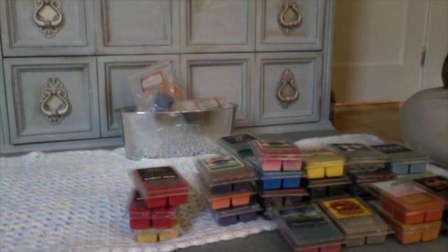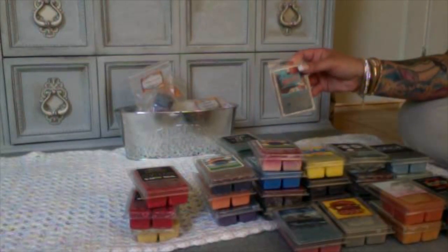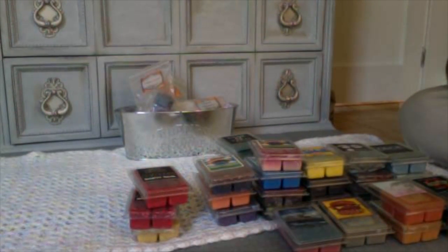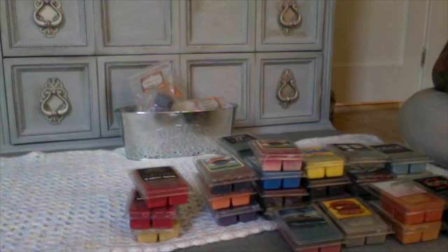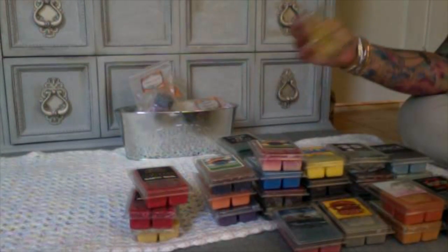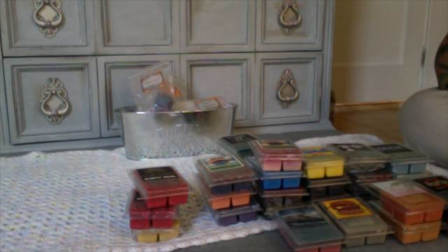Hagrid, which is shaving cream and tinsel. Tinsel is mixed berries, vanilla, peppermint, and pomegranate. I haven't smelled this one in a long time. I only ever melted 1 cube. That one's pretty. I'd likely save that one for Christmas, though. Minerva, which is pink sugar and laundry. That one's pretty.